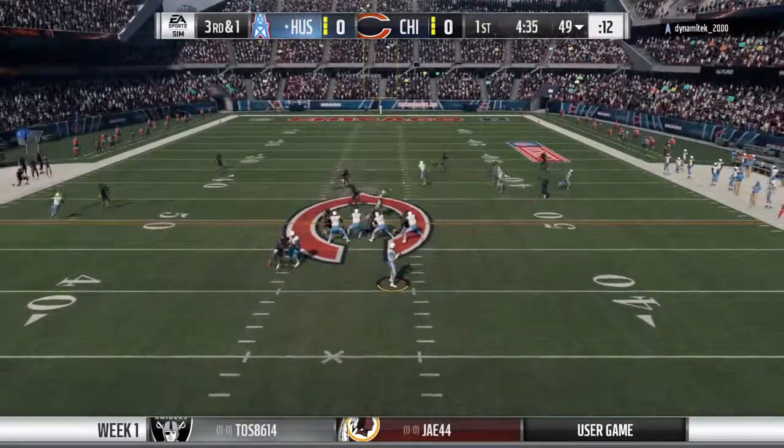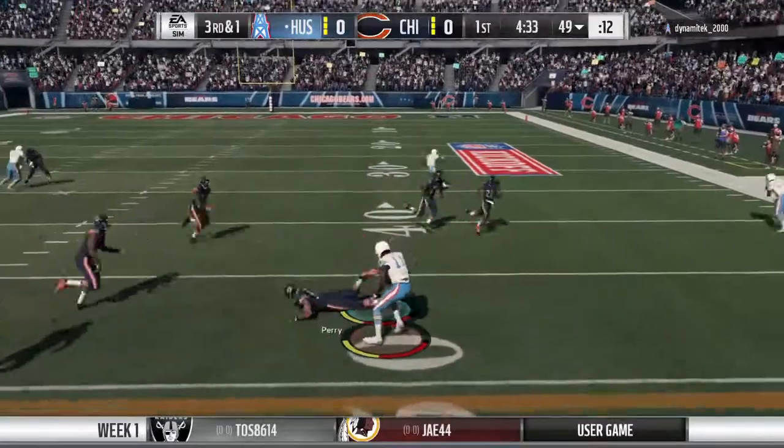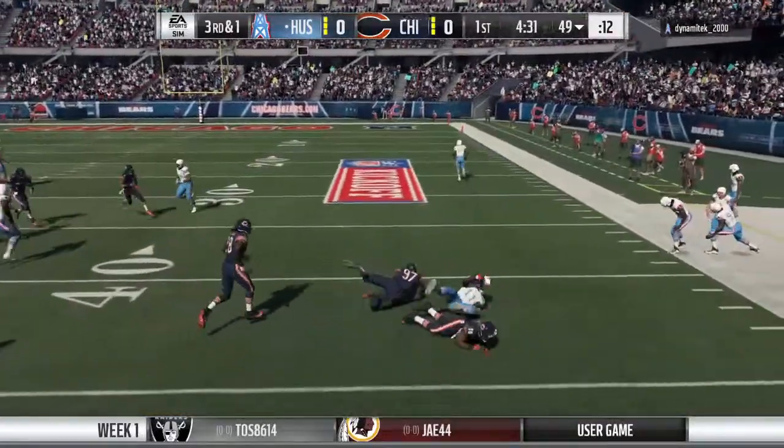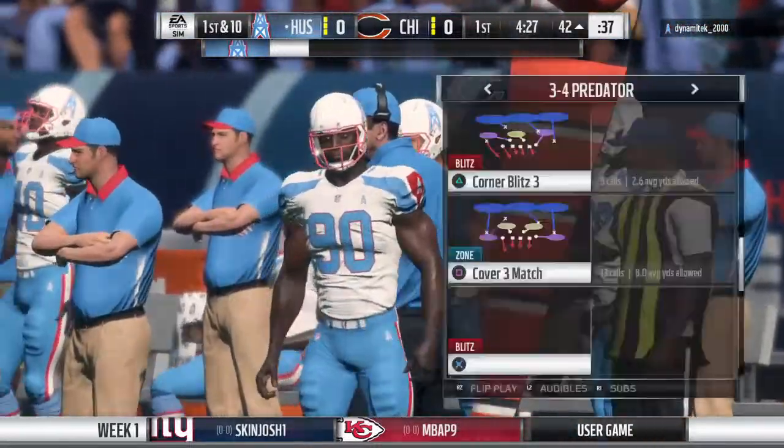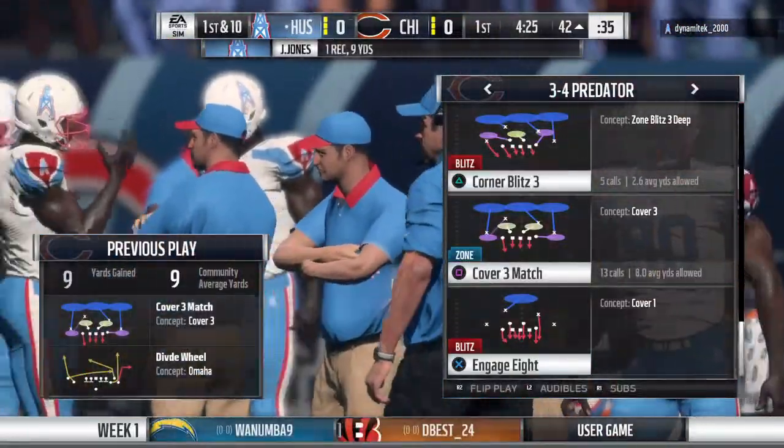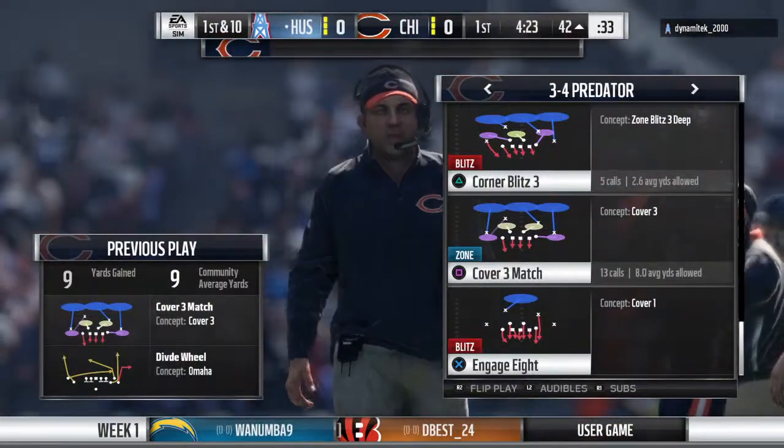On 3rd and 1, it's Trubisky. It's caught. Jones. And a great effort there to shed the contact, and it helps him pick up the first. They get 9 out of that one, and as a result, the drive continues.